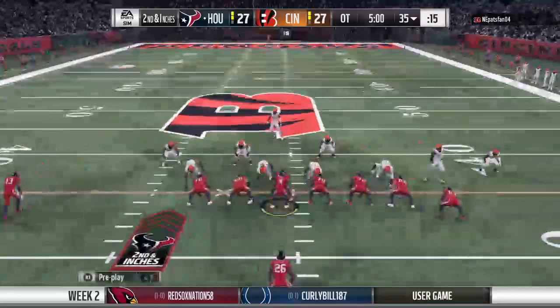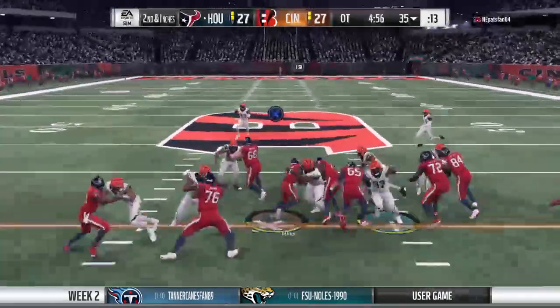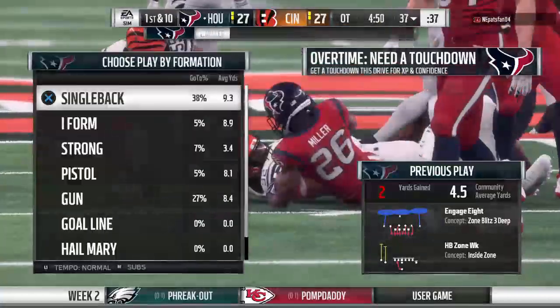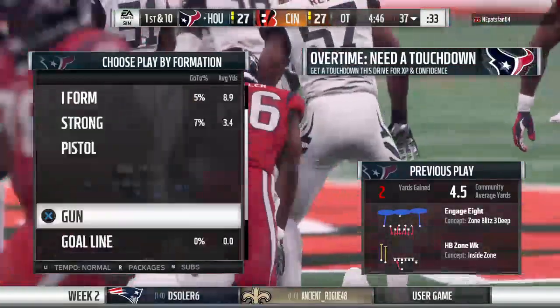Defense showing blitz. Miller, and he'll be brought down right around the 37. 2 yards on the pickup there, but it's enough to give him a new set of downs.